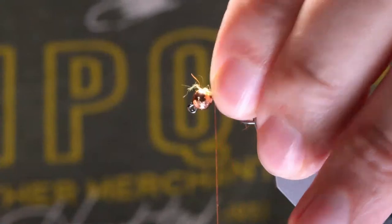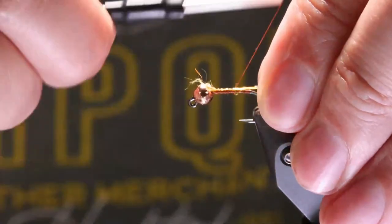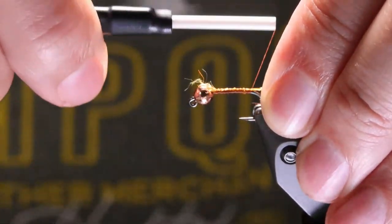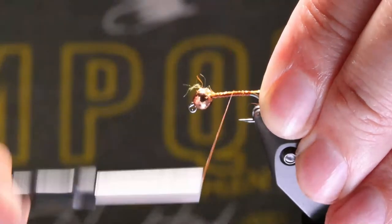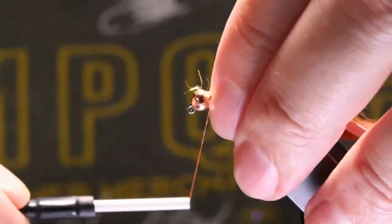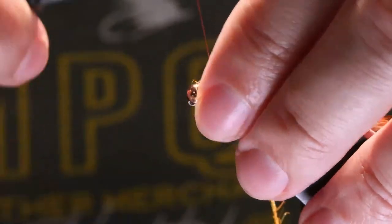So with a little pinch wrap, I'm going to tie it in at the front just so I can keep my body somewhat consistent. I'm going to have it go down the hook shank just a little bit. Gary's like, yep, he has not tied this one yet. The bead's backwards, so I'm going to pull it back and get it right.